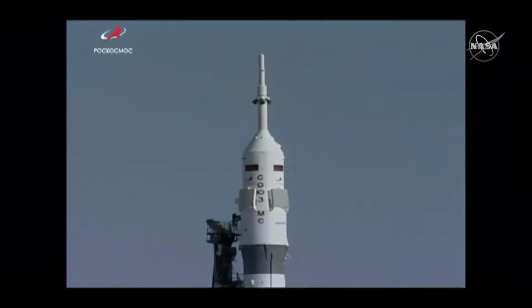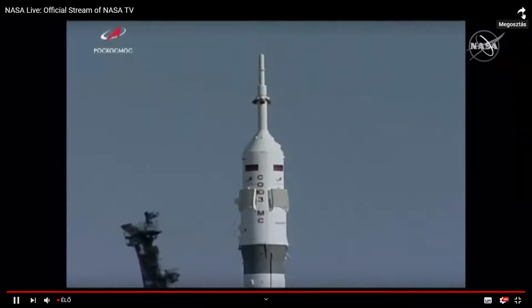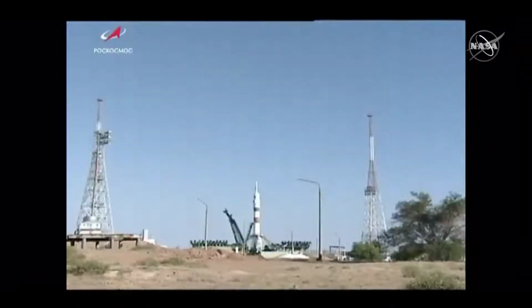Soyuz MS-14. Yeah, this isn't a crewed flight, this isn't a manned launch, there's no crew on board. This is just a test of the Soyuz MS.